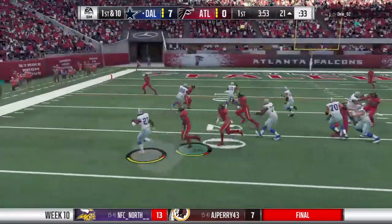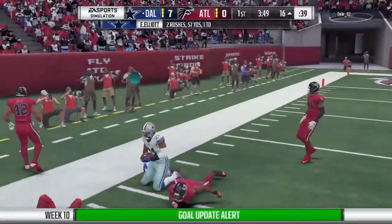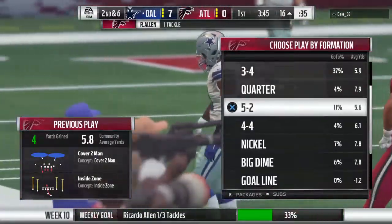A 1st down carry by Elliott. And able to push his way forward here for a good little gain. Gets a pickup of 4, and it'll bring up 2nd down.